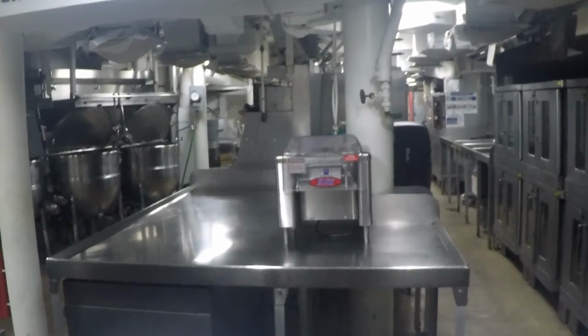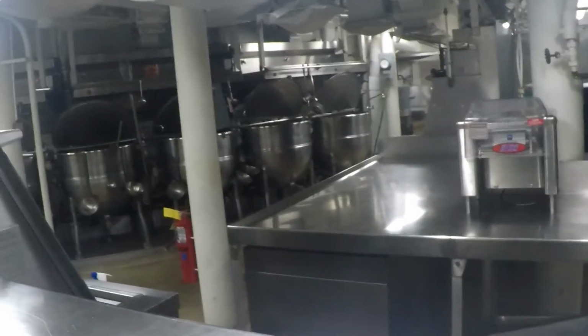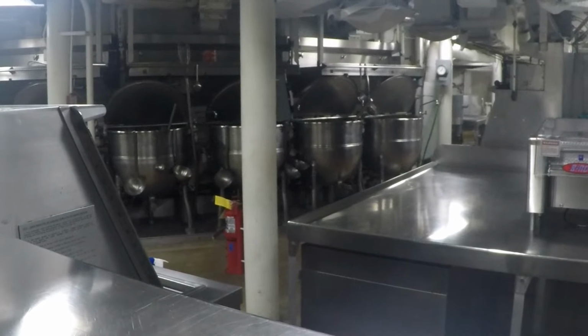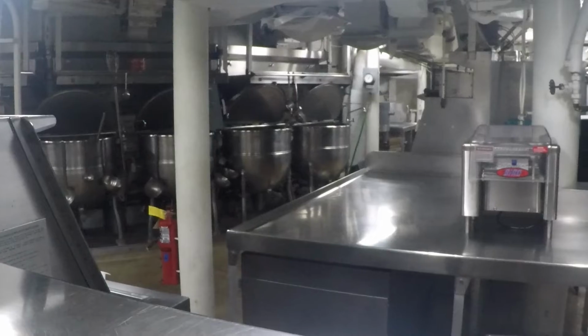This is the kitchen area. And they got what, 5, 6, 7 huge pots. That's where they make their meals.